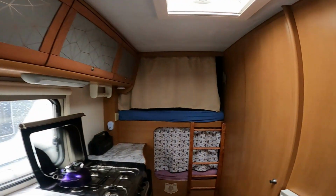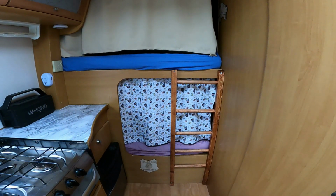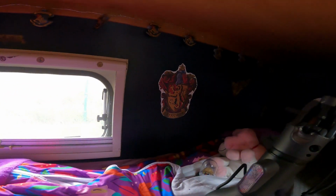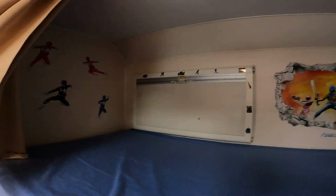What else have we done? Oh yeah, we've done the kids' beds now, so I'll show you these. Obviously Abby's is now Harry Potter themed, because she's well into Harry Potter. I've got my e-scooter in there, and underneath here, I'll just open the blind, you can see, it's got fairy lights in there and all the decals, so she's well chuffed with that. Jamie is obsessed with the old Power Rangers, so he's got the Power Rangers themed bunk beds. So I've got that all sorted out for him.